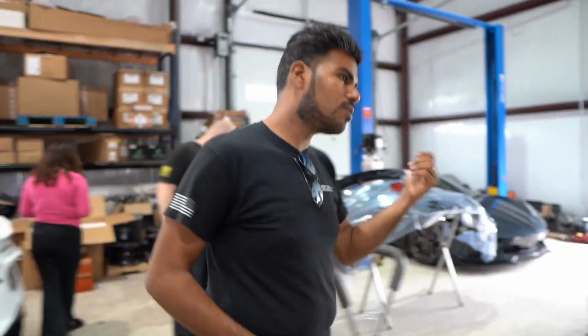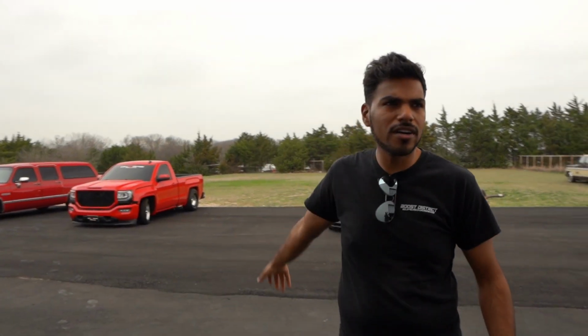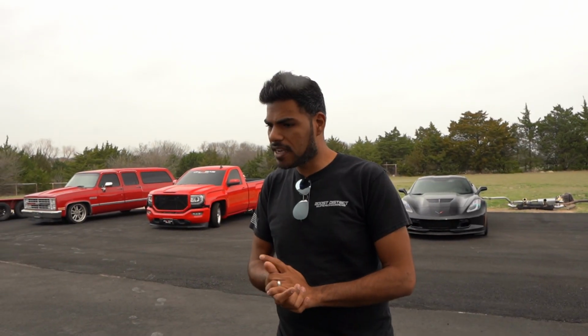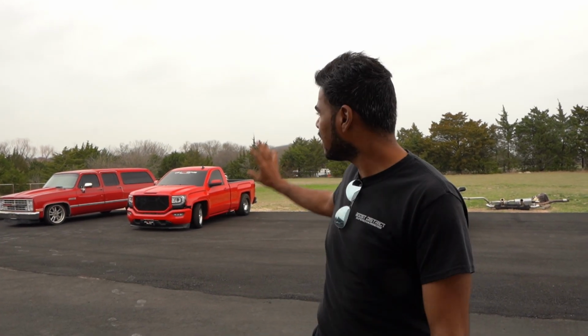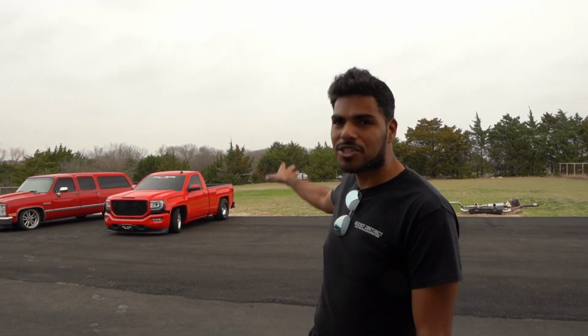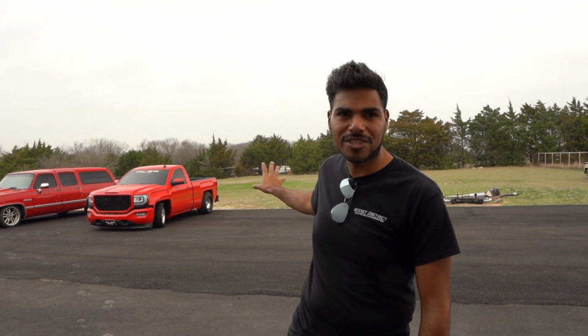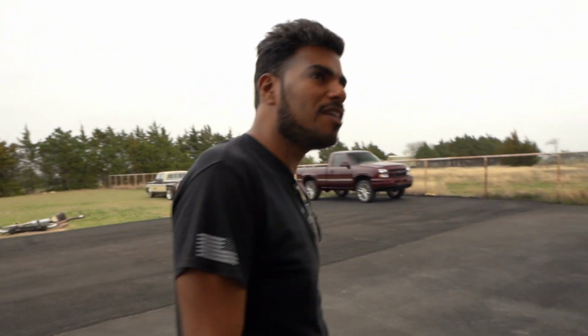Oh, one more thing. Beto and his guys dropped off the red truck. Let's go show it to him real quick. Beto dropped off his red truck over here. It was a twin turbo truck. He didn't really like how it drove, so we're gonna be putting a 2650 supercharger on it, to make it fast and fun to drive. They have big plans for that, including a badass interior and exterior. We're just doing the power plant on it, that's our specialty obviously, so you'll see that in future videos. Welcome to the team.